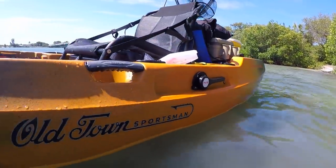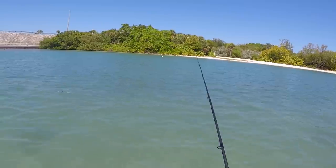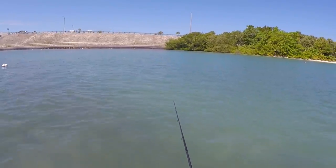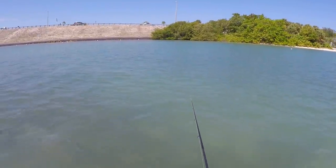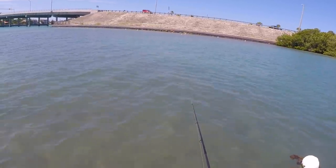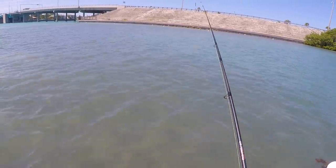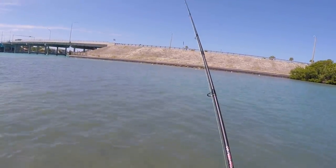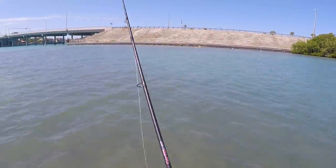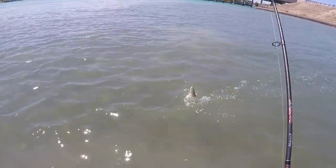All right, I decided I'm going to wade over there and fish. I got the kayak leashed off here. I'm still one number away. Pinfish is getting really feisty, man. He is swimming like crazy right now. I don't know if we're getting a hit right now. That's my bait. Yeah, we're getting a hit. We're getting a hit. There he is. There we go. All right.